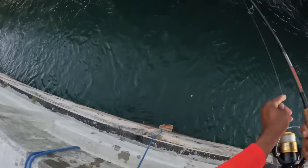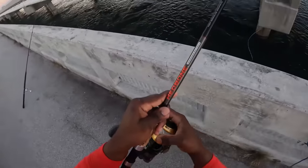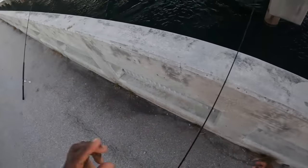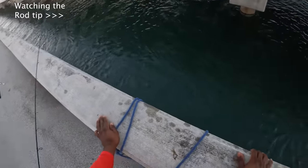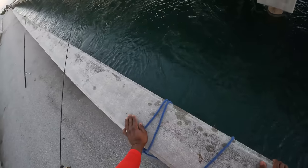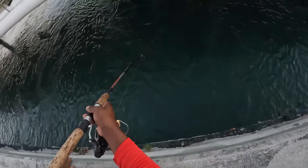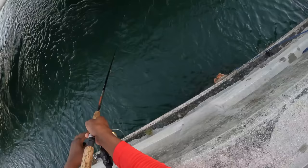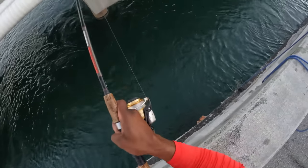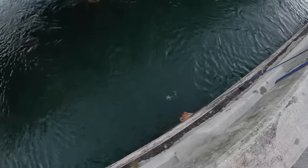All right, let's drop this knocker rig down right here, see what happens, see who's really hungry. But I got an idea. Somebody picking it up. And he got it. Yep. Nice one too. Nice one.